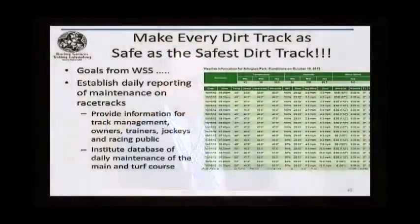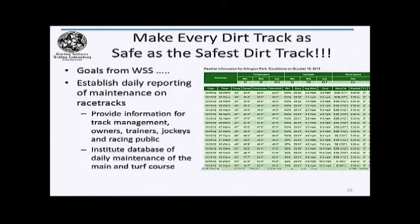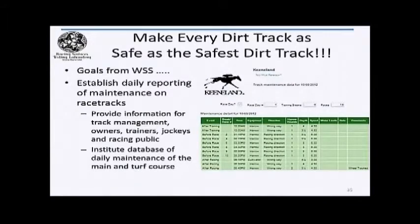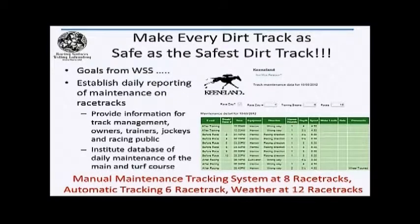This is the weather data from Arlington Park, which is like what you saw from Woodbine. It's done in 15-minute intervals. And this is the Keeneland maintenance data from one day of the maintenance, and this was on the synthetic track. So at this point, we have manual maintenance systems at 8 racetracks, automatic tracking at 6 racetracks, and weather data at 12 racetracks.